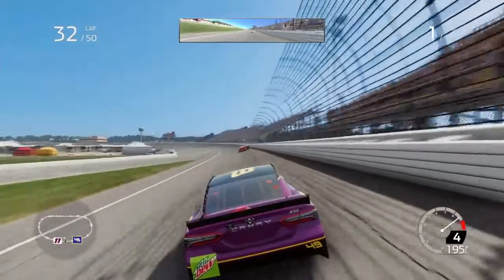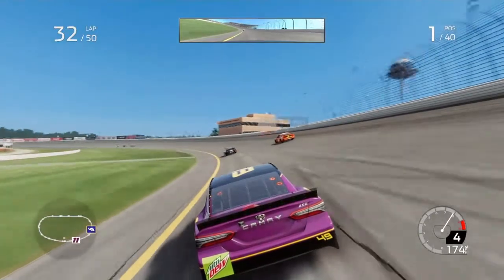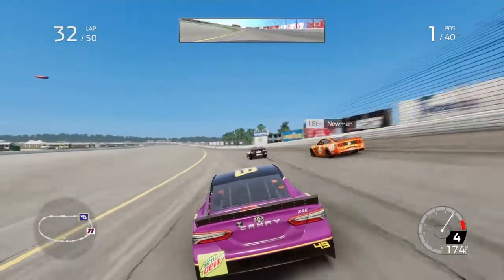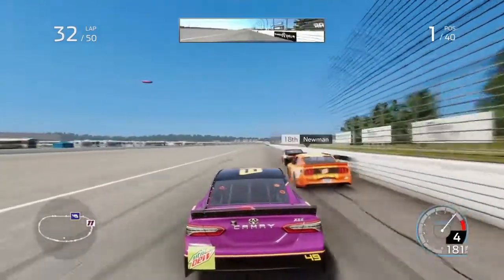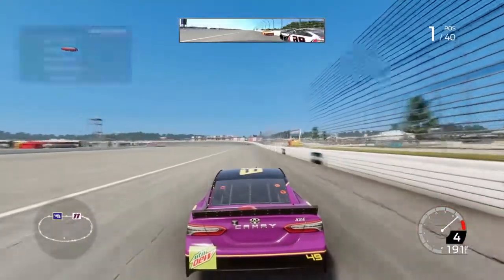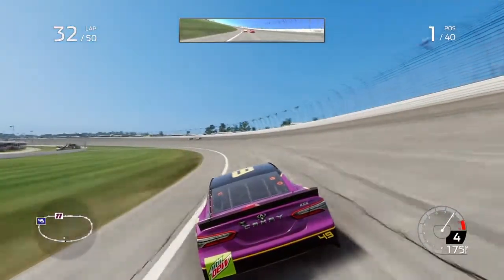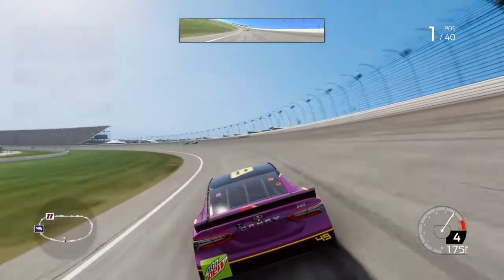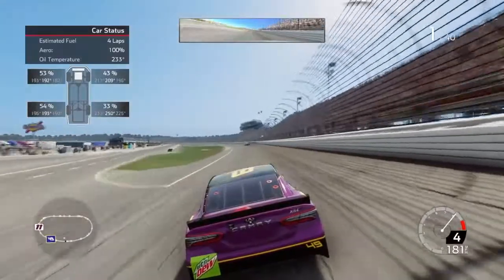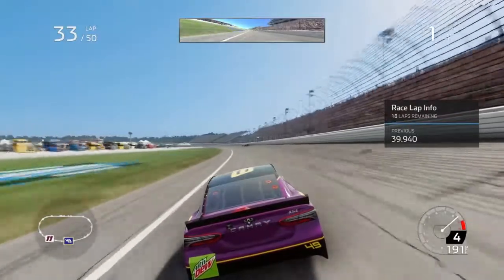Yeah, some of these guys are right now 2 laps down. And some guys are getting put a lap down right now. Careful. Still there. You got room. You're clear there. So I gotta make my pit stop in the next 4 laps. I'll probably pit around lap 35 to lap 36.